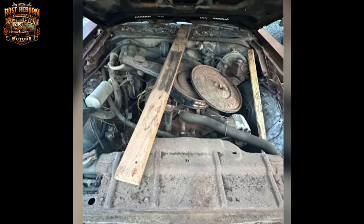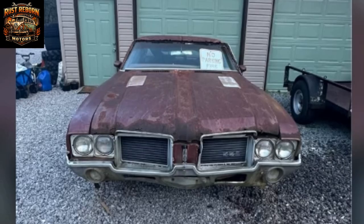As a 442 tribute, this Cutlass delivers the iconic styling cues and road presence of one of Oldsmobile's most celebrated performance models without being positioned as a factory original 442, making it accessible to buyers who want the look and experience without the premium attached to a genuine example.